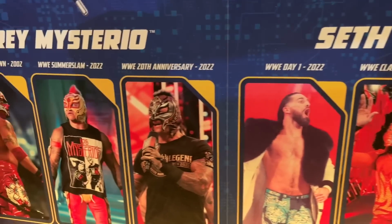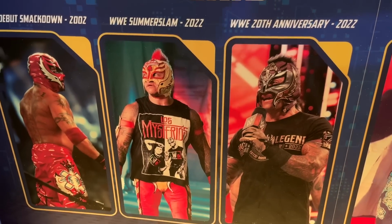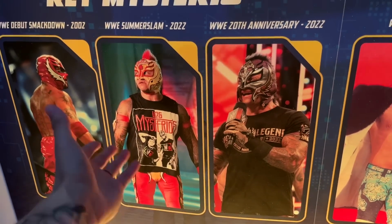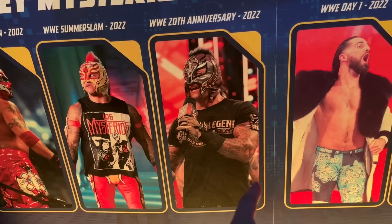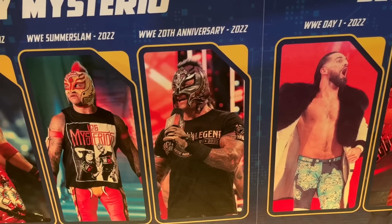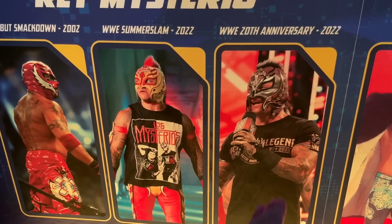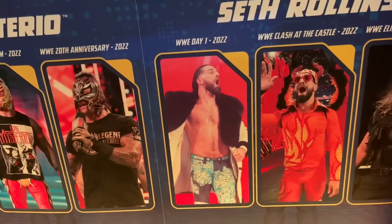That's nothing. And then for Rey Mysterio, I would say the 20th anniversary figure. I think the debut SmackDown is kind of similar to what we've seen this year. And then SummerSlam's not terrible. It's okay, but I think I like the 20th anniversary better. They didn't really pick a good photo of the attire, but I just like the military green and gold. I just think it looks really good. So I would go with this one, and I would go with day one if I were picking, but that's just me.